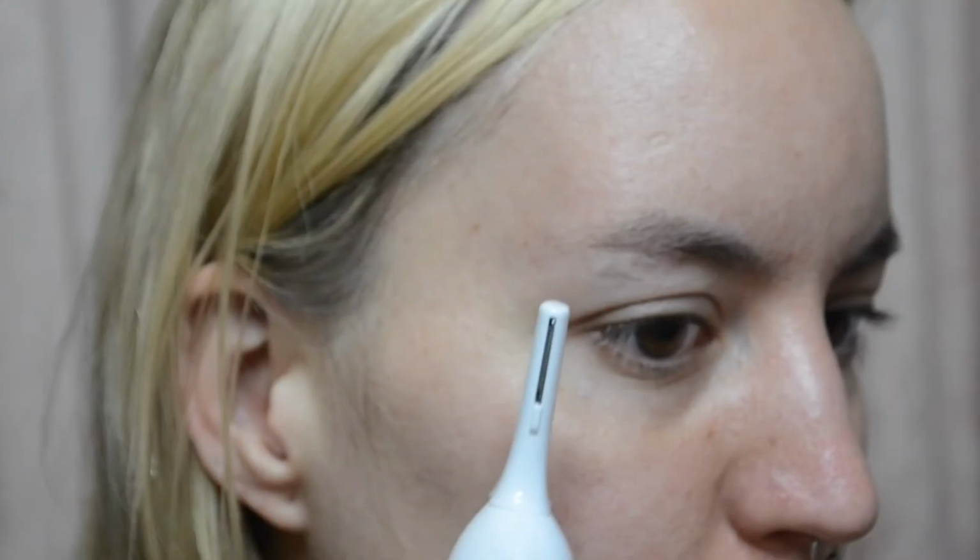Okay, so I'm just gonna change the head. Okay. Finally. So the smaller side is to get really precise. The bigger side, you can adjust it so it angles better. We've established. I got rid of it pretty quickly.